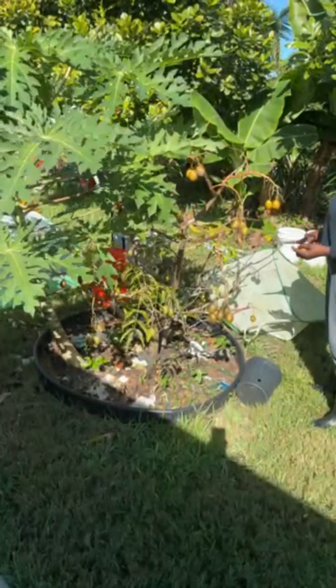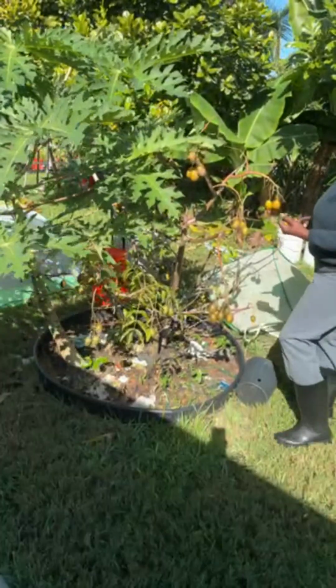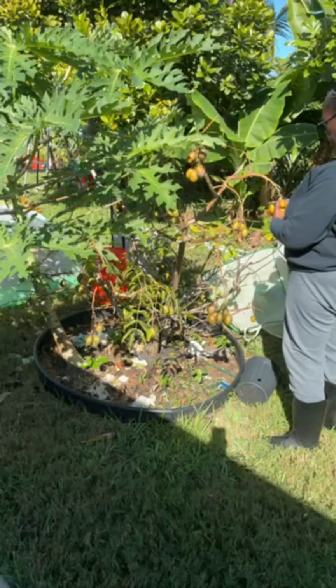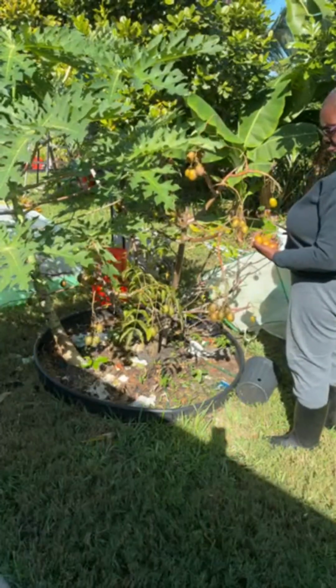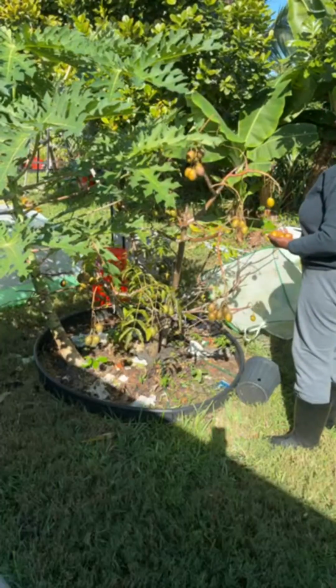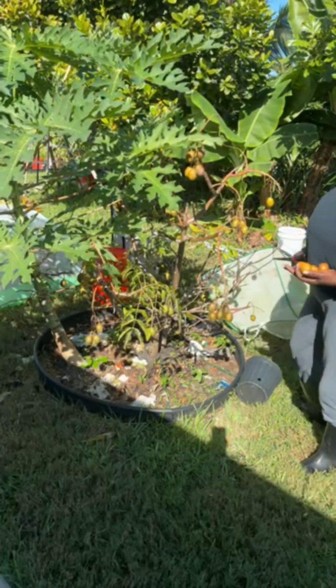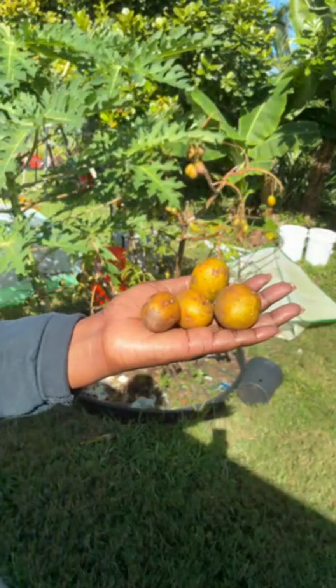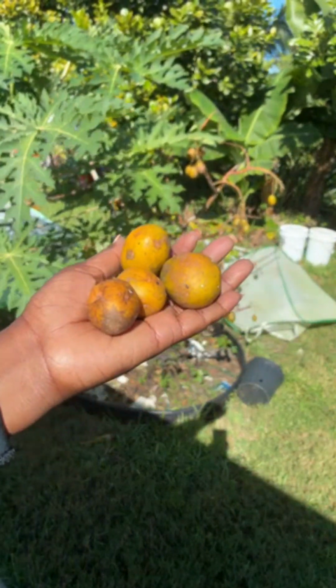And this tree now is going to lose its leaves and then start the process again of blossoming and producing fruits. This is what they look like when they're ripe. Check out the ripe ones.